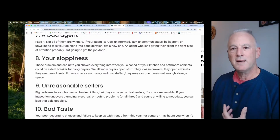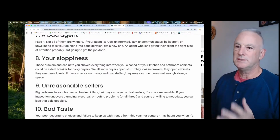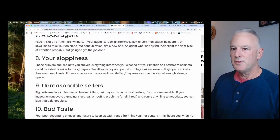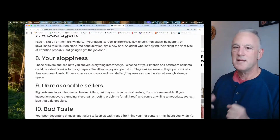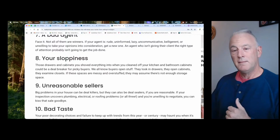Same thing. If a buyer comes in and they see stuff stacked everywhere, like junk everywhere, your house is not presentable. Your house does not look like a showroom home. Clean it up. No more than 3 things on any surface. If it's more than that, get rid of it. It doesn't have a place there. It has no need or reason to be there. You're packing up. You want to move, pack it up, put it in the garage.